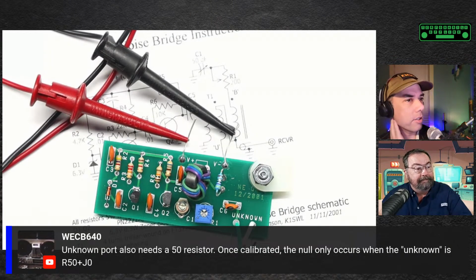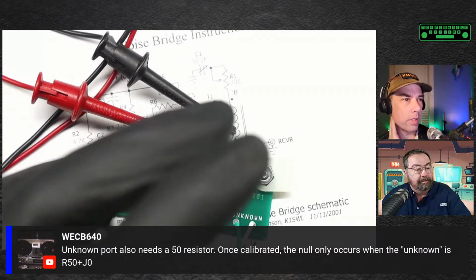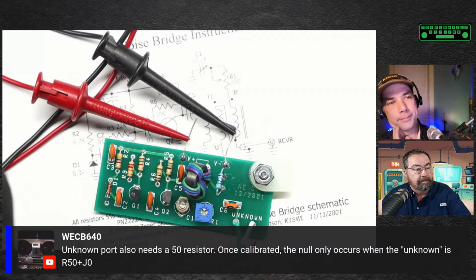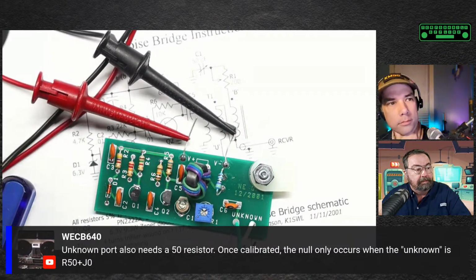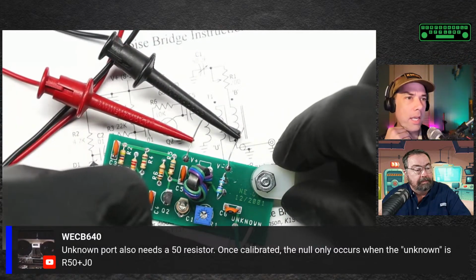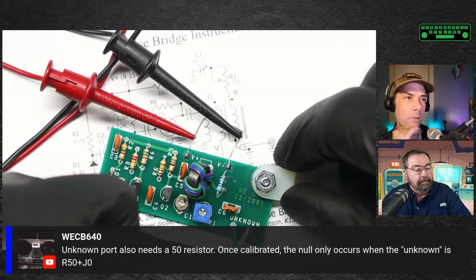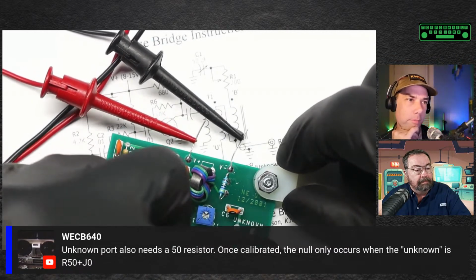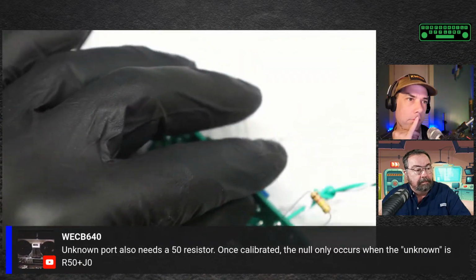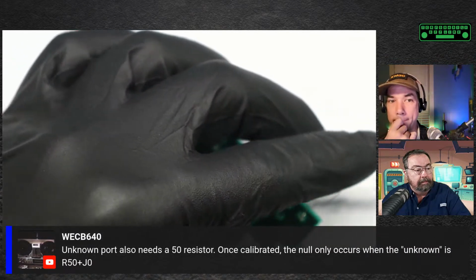Yeah, so Hollywood's saying the unknown port also needs a 50 ohm resistor. Once calibrated, the null only occurs when the unknown is R50 plus J0. I missed that. You cut out. Hollywood said the unknown port also needs a 50 ohm resistor. Once calibrated, the null only occurs when the unknown is R50 plus J0. So, yeah, now we have 120 ohm connected to it. And the spectrum analyzer has a 50 ohm input.